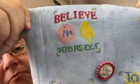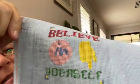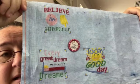They're little ones. And these are part of my series of little positivity, motivational sayings. So we've got, let passion be your motivation. Be afraid and do it anyway. And believe in yourself. So this is a set of six little patterns that I'm going to be putting in groups of three to sell.